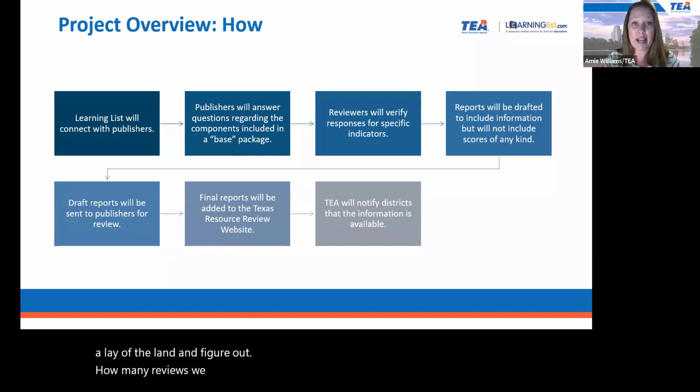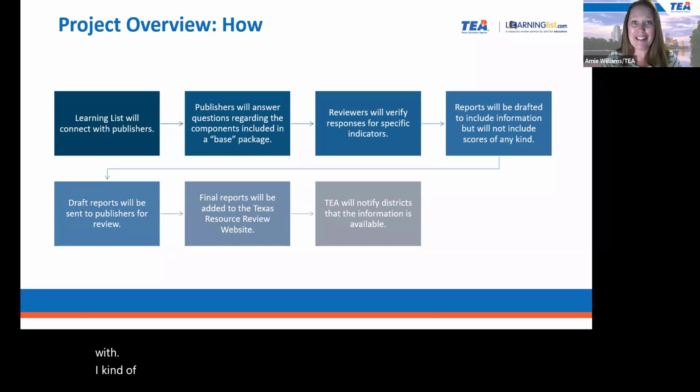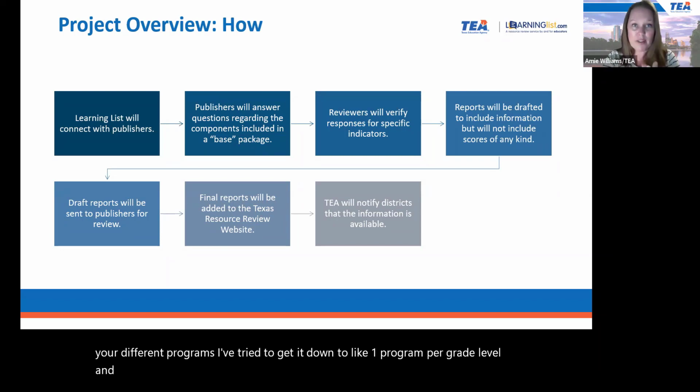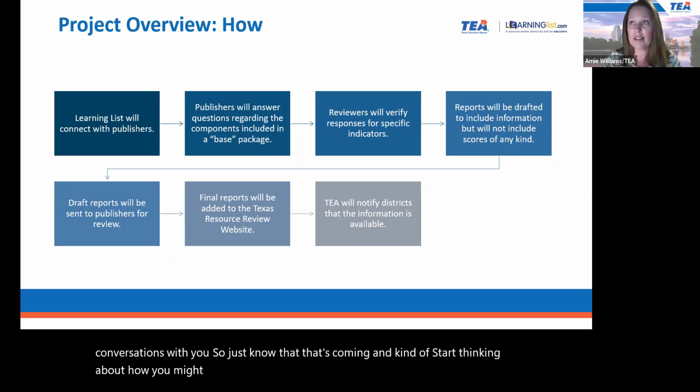So to facilitate that, I've provided Learning List with a kind of pared down version of the EMAT bulletin, the adopted list that has all of your different programs. I've tried to get it down to like one program per grade level and provided that to Learning List, and they're going to use that to facilitate the conversations with you. So just know that that's coming and kind of start thinking about how you might respond to those questions.